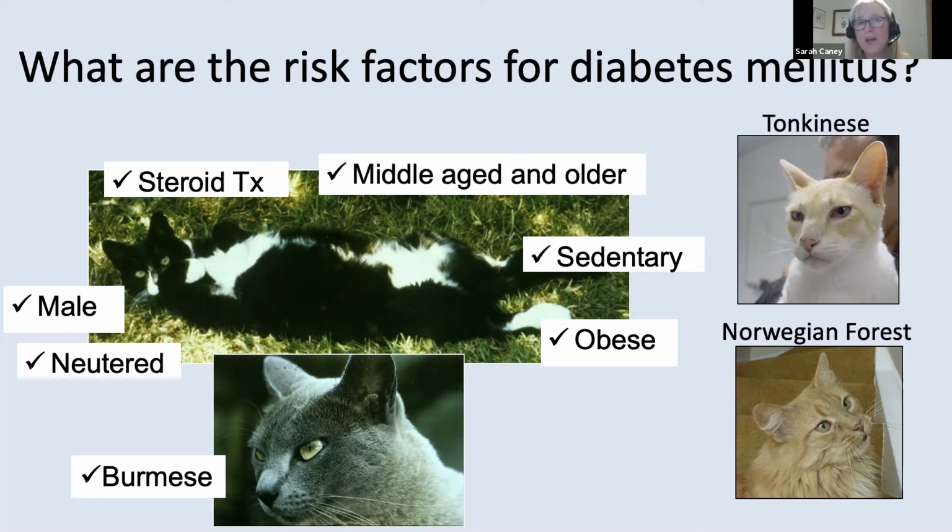There are also some genetic risk factors. So we know some breeds of cats are overrepresented. In other words, they're more vulnerable, it appears, to developing diabetes. And that definitely includes Burmese cats, particularly some lines of Burmese cats in Australia and New Zealand appears to be particularly vulnerable. But even in the UK, Burmese cats are overrepresented, and also some evidence that Tonkinese, which is a Burmese Siamese cross, have an increased risk of diabetes, and also Norwegian forest cats.